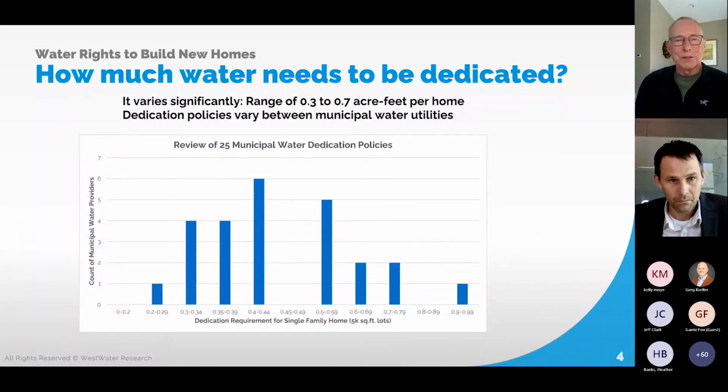One of the things I really like about working with Westwater is they always have really great data. They've got a lot of really smart people that are good at putting together information, and so we were talking about how different the water dedication policies were between various municipalities. I sort of knew some of this stuff, but until they put this table together, I didn't realize how different it was. They reviewed 25 different municipalities for what their water dedication was for a single family home on a 5,000 square foot lot. And as you can see, the results are all over the place. They're anywhere from 0.3 to 0.7 acre feet per house.